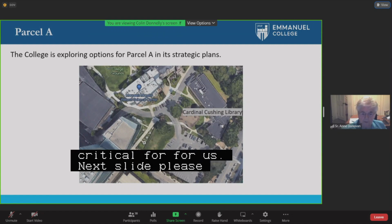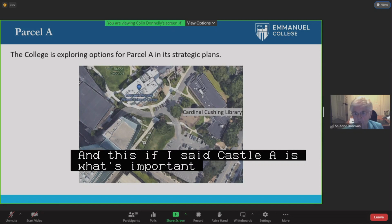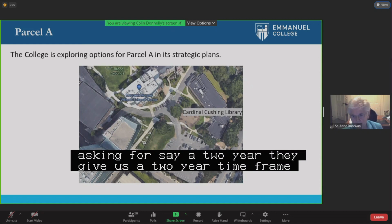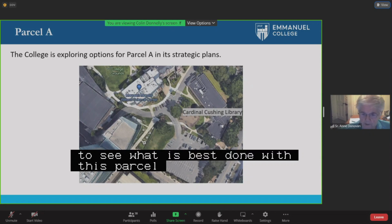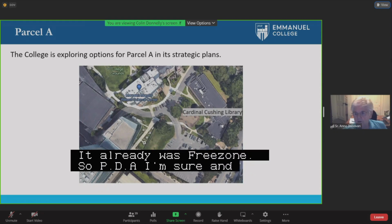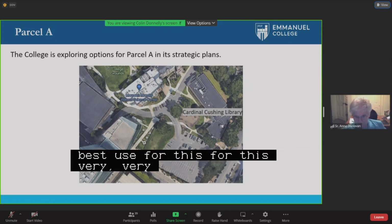And this, as I said, parcel A is what's important to us, particularly in this. What we're asking for is a 2-year time frame to see what is best done with this parcel A. It already was pre-zoned, but it needs its own BPDA, I'm sure, and whatever else. But we do need these 2 years to try to see what would be the best use for this very, very important piece of real estate in our campus. Next slide, please.